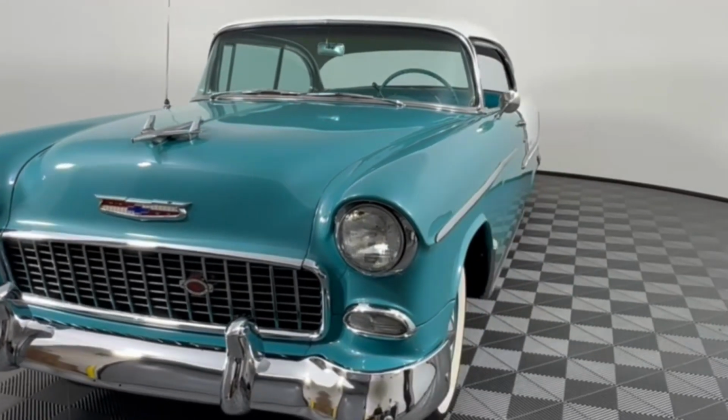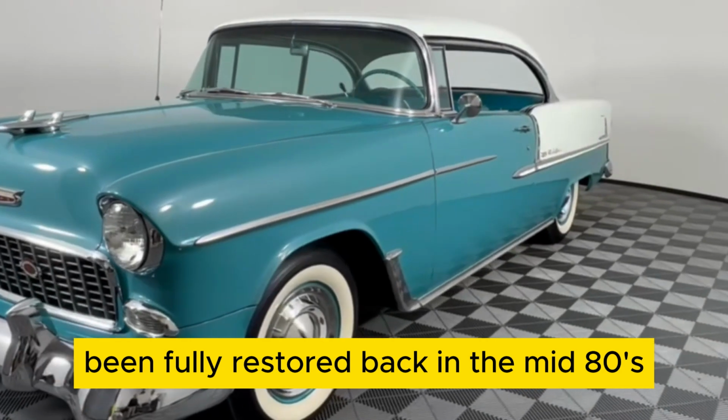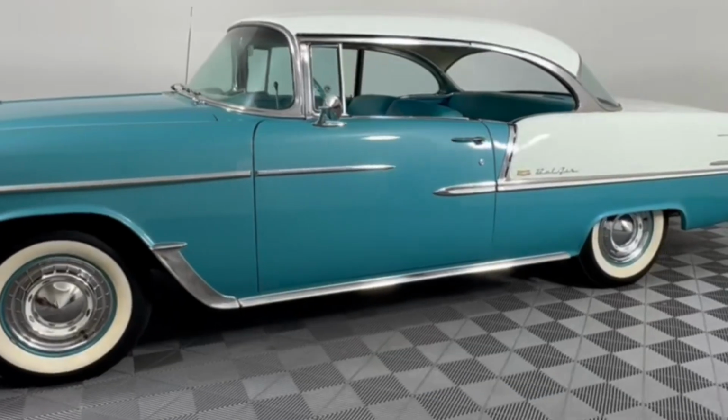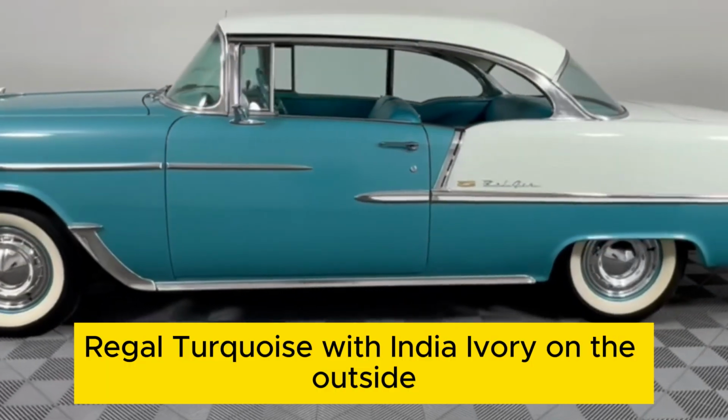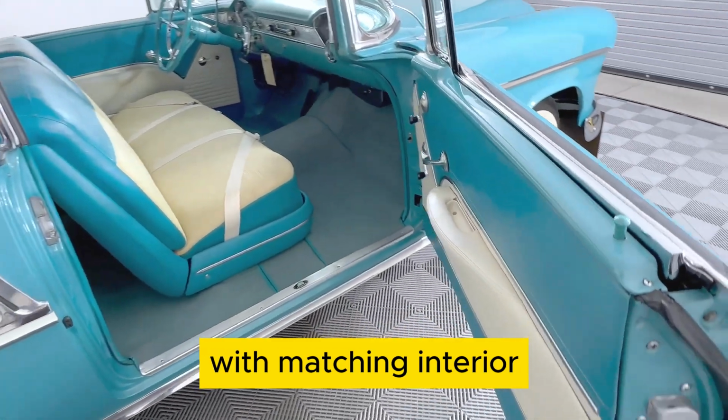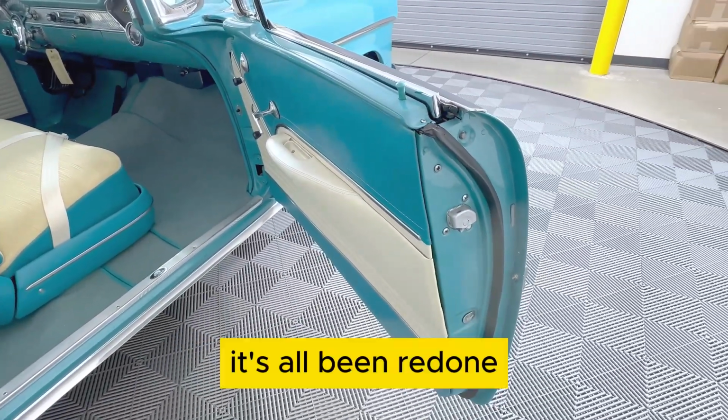1955 Chevy Sport Coupe, been fully restored back in the mid-80s. It's AACA Senior Certified. It has the badging on the grill. Regal turquoise with India ivory on the outside, with matching interior.